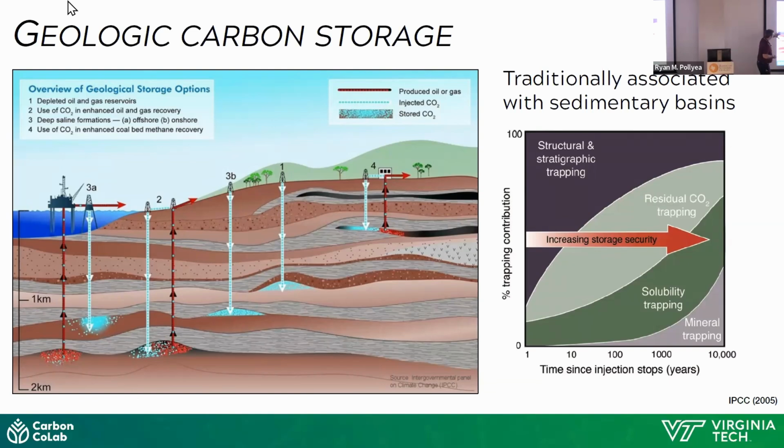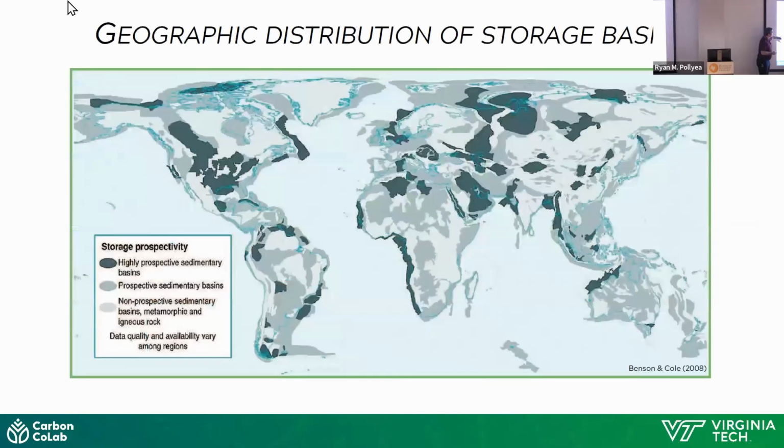So I like to start with this picture because when we pair it up with where those basins are, we look at the Benson and Cole map, which has also been circulated for almost 20 years. The dark areas are where we have sedimentary basins. They're reasonably well characterized for oil and gas exploration, and we have a pretty good sense for where geologic carbon storage may work. And then there are the perspective areas, things like carbonate platforms and coastal shelf environments.